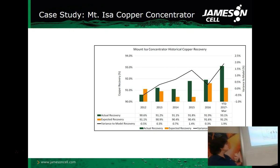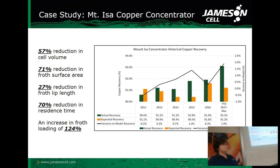So essentially, once they'd resolved those chemistry issues, then moving forward, the performance has improved, and hopefully the results of your survey will demonstrate a significant improvement of the circuit. So this new circuit reduced the cell volume by 57%.